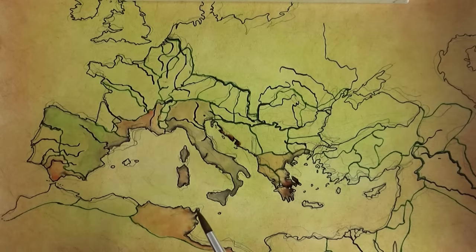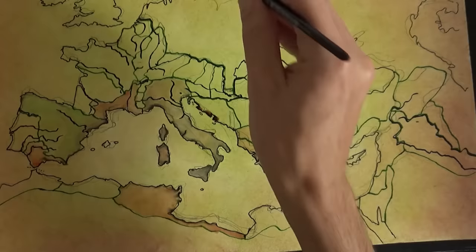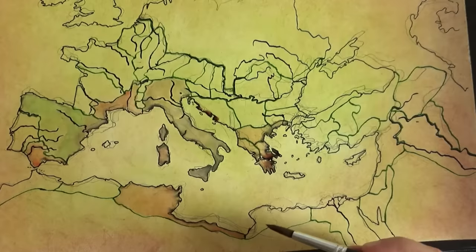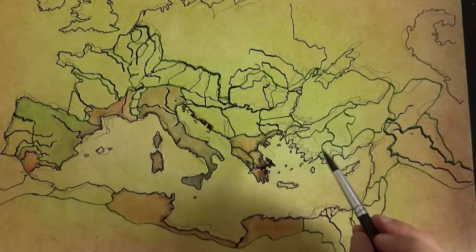But then this became a province of Rome, Africa, or Africa Proconsularis, along the North African coast. And this province here, Cyrenaica et Creta, in today's, what could it be, Libya, perhaps, was a senatorial province, so I will fill it with a red color here. Of course, Crete.